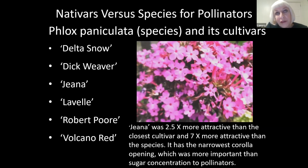So this is kind of a difficulty for all of us when we're out shopping. How do you know, because it's hard to find the species. And I've heard you all complaining at nurseries, and I've heard you complaining at our plant sale, that most of the nurseries do not sell the species unless they are a strictly native plant nursery. Most of them are selling nativars. Which nativars are going to be better for pollinators and which aren't?